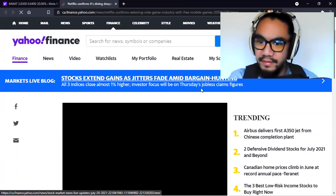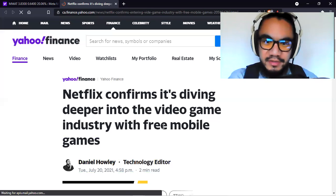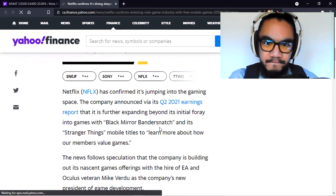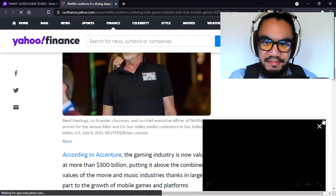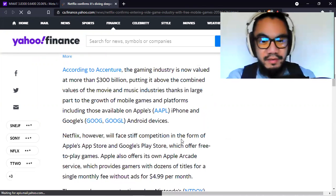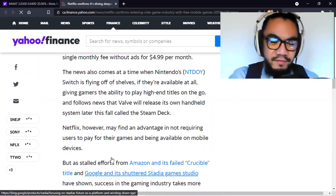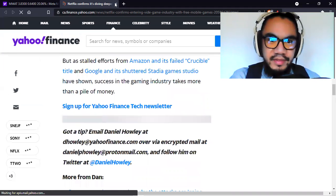Okay, let's look at Netflix confirms it's diving deeper into the video game industry with free mobile games. Wow, that is quite significant. That's a big thing. It's a big development. So it seems they're competing with GameStop when you really think about it that way. Because GameStop, again, they're a physical retailer. They offer mostly physical games and somewhat limited digital video games and offerings. But Netflix seems to be really taking it to them with that.